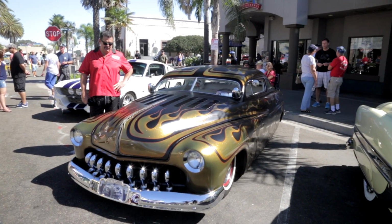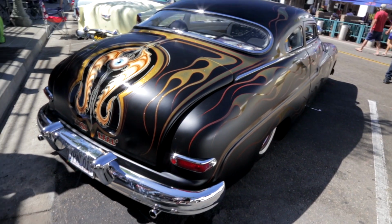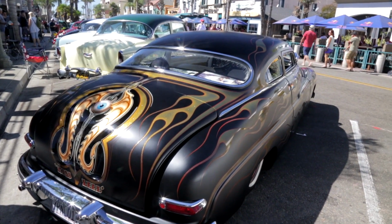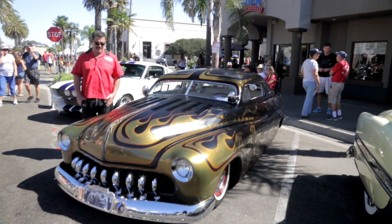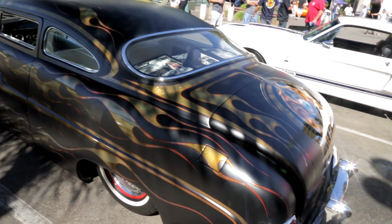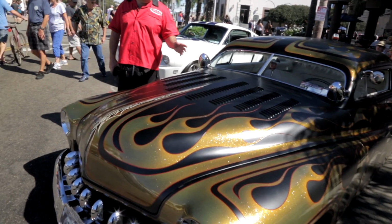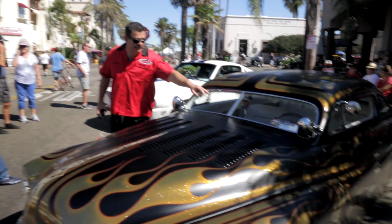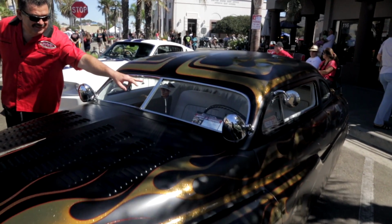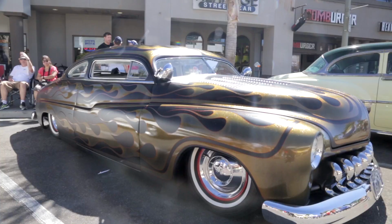Well guys, this is probably one of my favourite picks for the day. As you know, I do love Mercuries. This is a 1950 Mercury Monterey, full hot rod, modified to death. Love the gold sparkle, love the flat finish, the grilled bonnet. I mean, it's just all happening here. Have a close look through the windscreen here. There's your gear shifter, sitting up almost to the top of the windscreen. Just a glamour of a car.